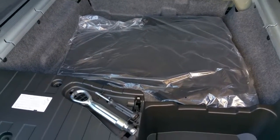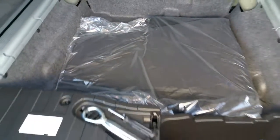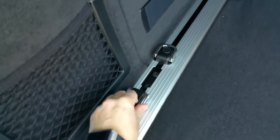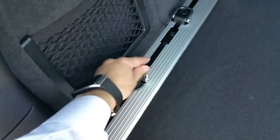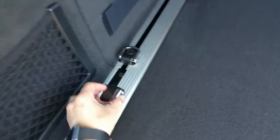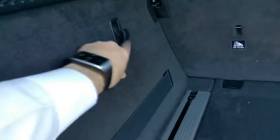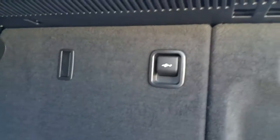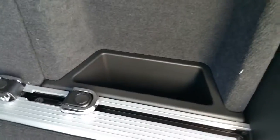Here's our factory floor mats, but pretty good storage. It's nice and carpeted in case you want to throw some stuff back there. Also, some other nice features is you do have the tie downs. They slide back and forth, pull them up, and then they easily get out of the way if you need to. Then they have additional hooks for grocery bags, things like that, places to throw paperwork. You also got the power source in the back, traditional to most BMWs.